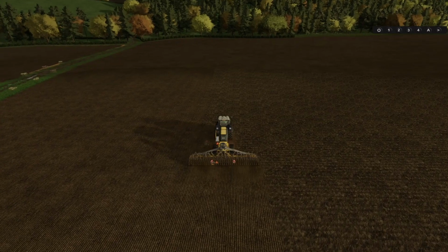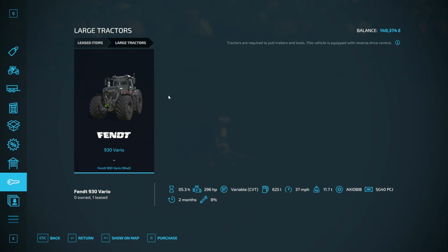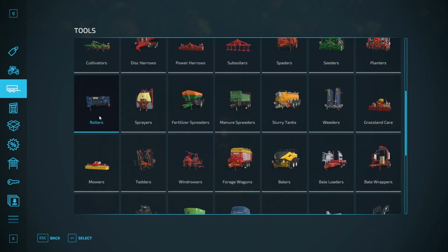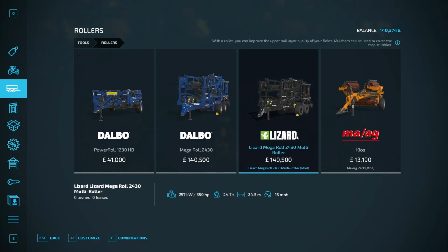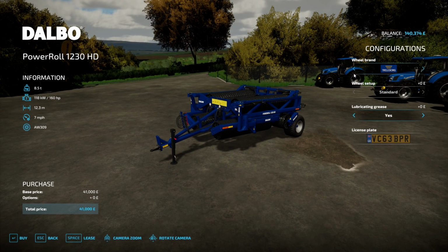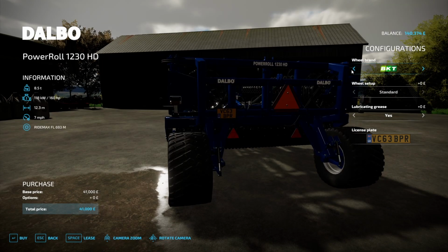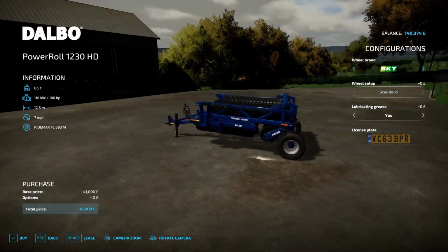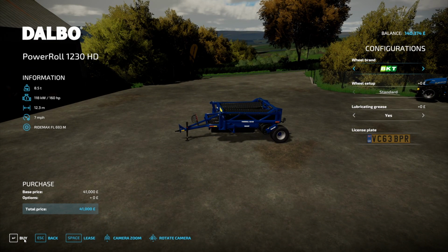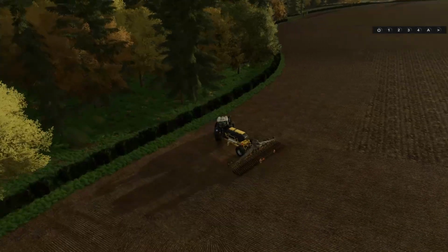Yep, we need a roller. So, how much horsepower have we got? The largest is 296, which is the Fendt. So, what have we got? It's gonna be this. That's what I need. Which tires look nice? There we go, the BKDs. Right. Again. Yeah, we'll lease this one. It's not going to get used that often. So we should have everything we need to get 100% yield on this field.